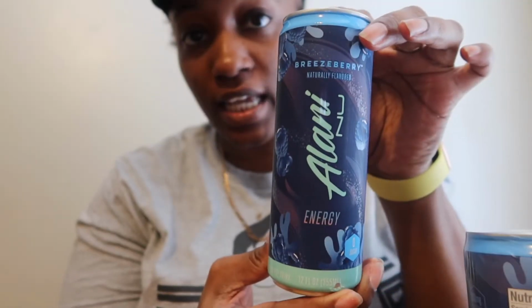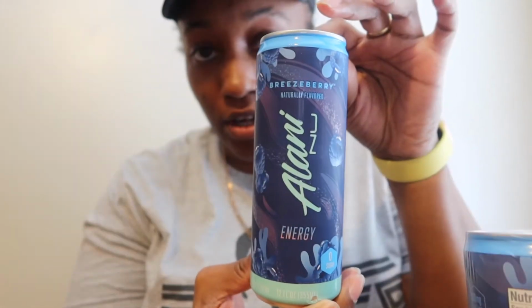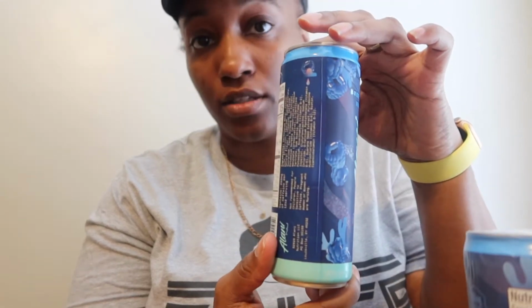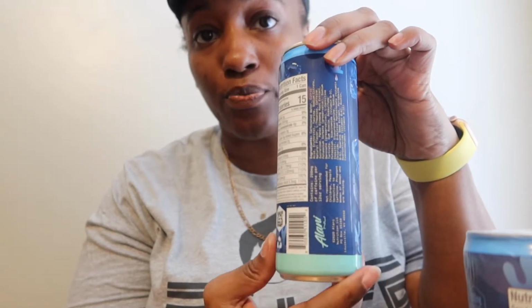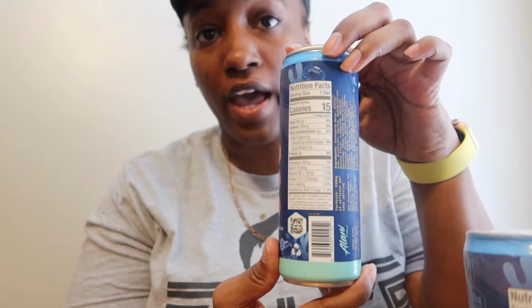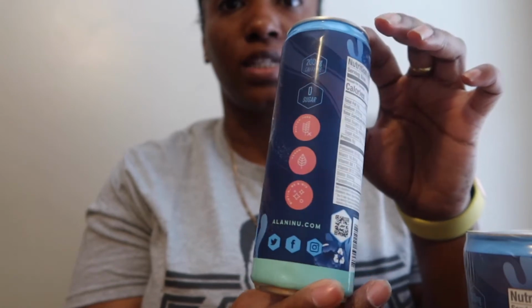So this is what the can looks like. It has Alani Nu energy, and then it says Breezeberry on top, and it has some berries along the bottle. I can't talk. And then here are the ingredients in the bottle. It gives the nutritional facts of it. So the bottle itself is very, very pretty, and the packaging is very nice, and I really like it.